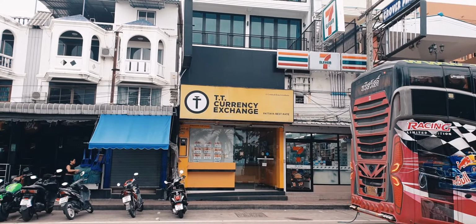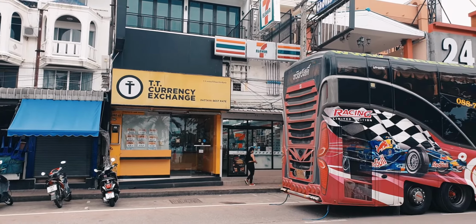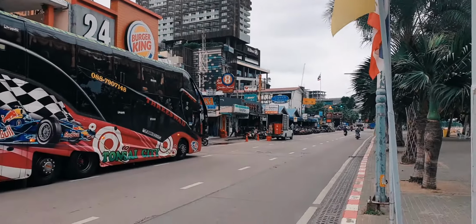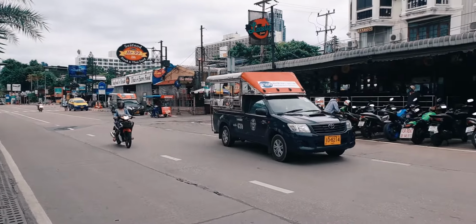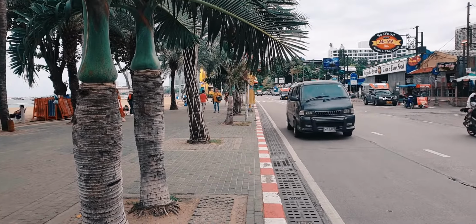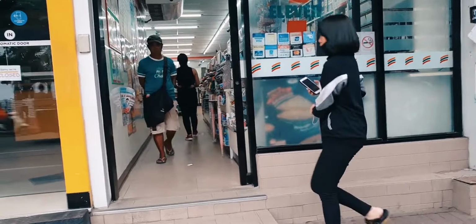That's TT currency exchange. That's one of the best places to exchange your money, and this is safe. And 7-Eleven is next to it. Let's check 7-Eleven. And they have a Burger King, that's the Hilton Hotel. Let's cross the road. So these are the baht buses. You can hop on for 10 baht. So I'm going to 7-Eleven now. Let's see what they have.